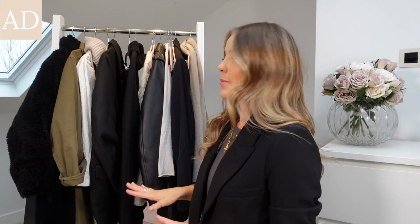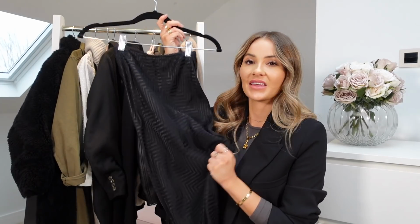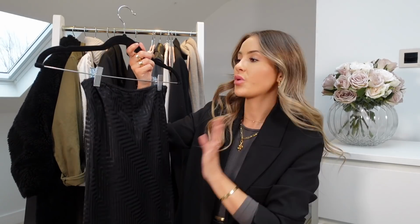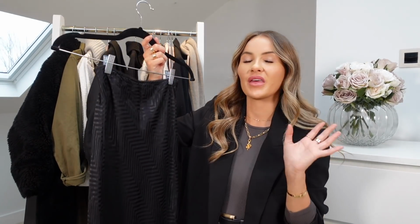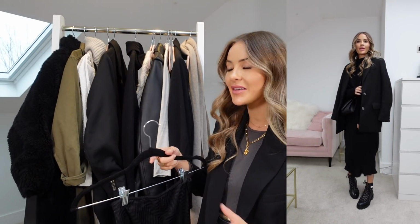So outfit number one is probably my favorite on the rail. I'm starting off with my little midi skirt. I haven't taken these out of my wardrobe in a few months now. It probably is a little bit cold to be wearing it, but I think if you layer up, you're gonna be okay. And equally, if you're doing kind of like car to restaurant, it's fine. If I'm wearing them out, I will put some leggings underneath. No one sees them, but it keeps you nice and warm.